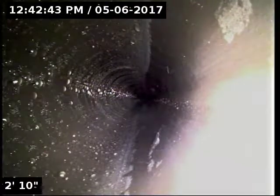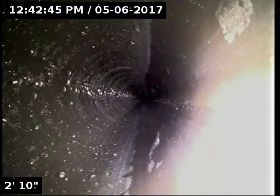I'm going to insert the camera, check the overall condition and serviceability of the sanitary sewer line. We'll introduce water to the line here in just a moment. Here we go.